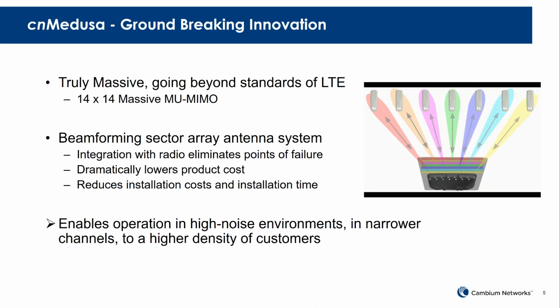It is truly a massive display, right? We're doing 14 by 14 massive multi-user MIMO. We call it massive because it's beyond any of the standards. It's beyond 8 by 8, which is typically what's known as the highest level of MU-MIMO that we see in the marketplace today. LTE standards only go to 8 by 8 MU-MIMO. We're doing 14 by 14. We can connect again to up to 7 SMs at the same point in time, same time slot. And so it's really beyond the standard. It's an innovative system, and that beamforming array allows this to happen.